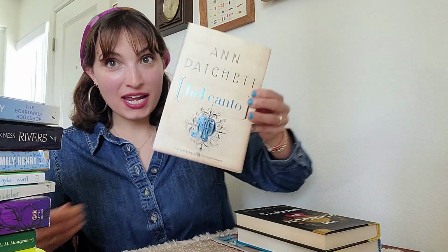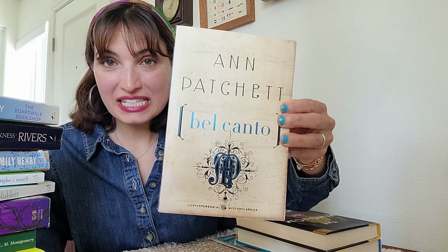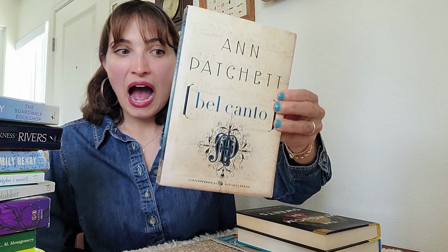Next, we have Bel Canto by Ann Patchett. That is an absolutely stunning cover. I read Tom Lake by Ann Patchett back in May, and I was enthralled. That book was so unexpected and incredible.